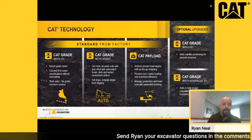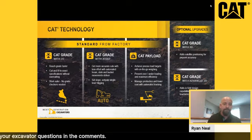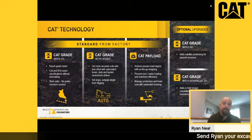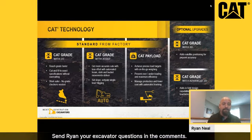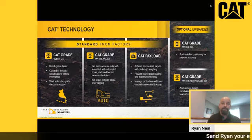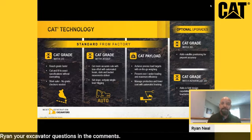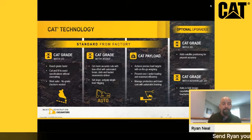So the Cat Grade 2D is an indicate-only system. It's great for digging trenches, just simple percent and flat grades. Then we have Cat Grade with Assist, which is a system that helps automate the machine, you could say, to help operators maintain grade, hopefully one time, and keep it on grade. It helps with softer conditions where you can't necessarily feel the machine like you could in a harder material. So there's a ton of scenarios where the Cat Grade helps. It keeps you from over digging and under digging as well.